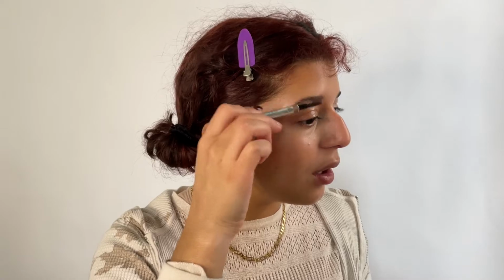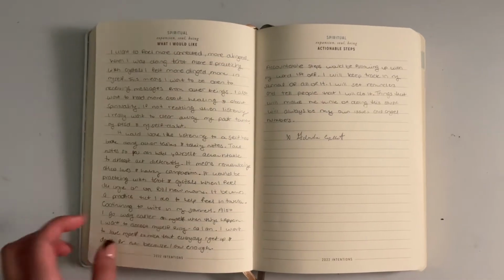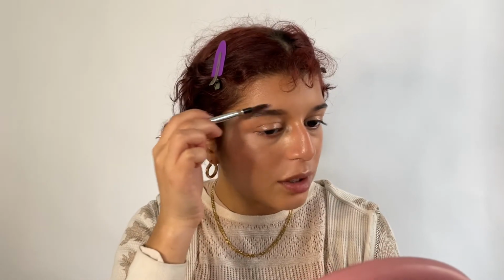The planner, it has a bunch of different little sections where you can add your goals for the year, for the month, for the week, and it'll just keep making sure that you're following what you intend to say and put out there. I'm really looking forward to using it. But alongside using my planner, I'm also going to be writing out a 6-month plan.